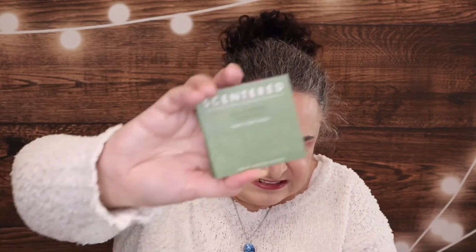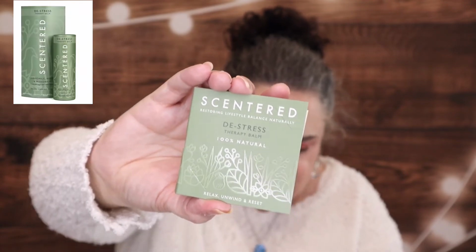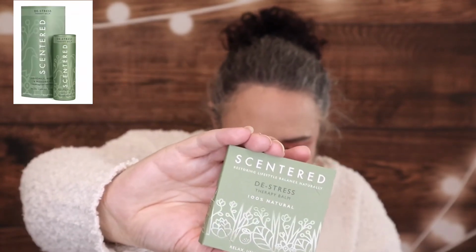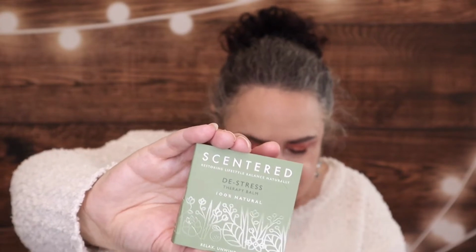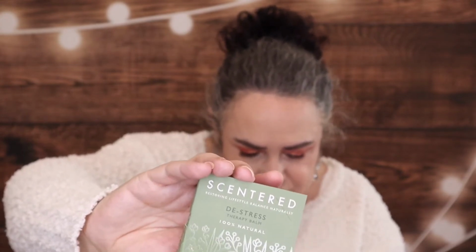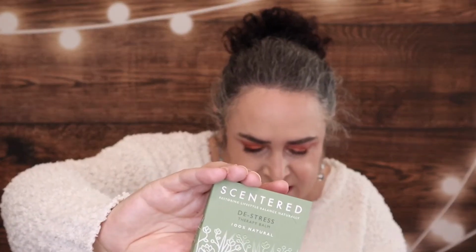And they're usually put in like either perfume or cologne samples. This is from Centered, and it is the De-Stress Wellbeing Ritual Aromatherapy Balm. This 100% natural blend of essential oils, shout out to chamomile and mandarin and neroli, provides a mess-free calming energy. Full size does retail for $24. How to use: apply to your pulse points as needed for tension relief.